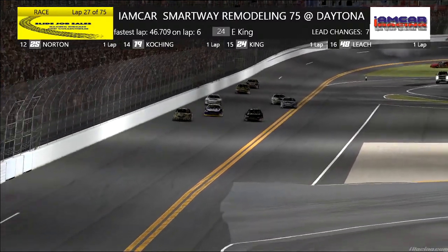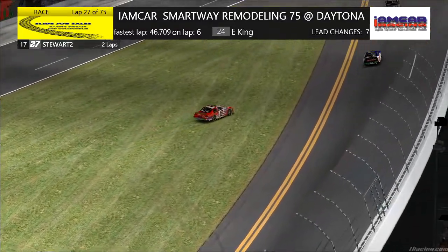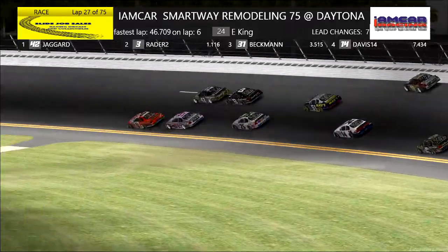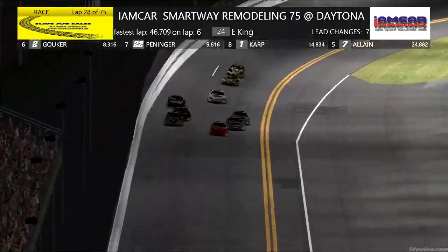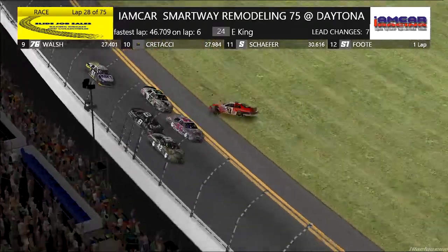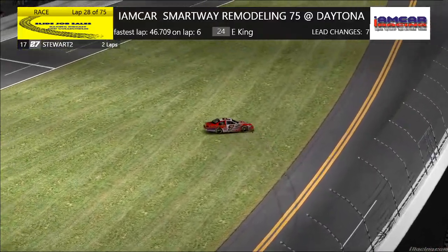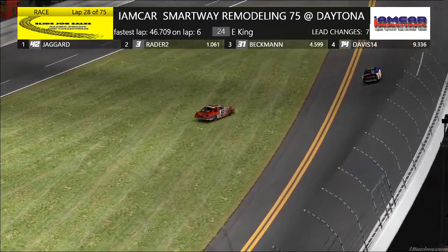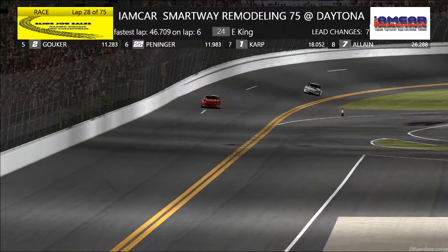Let's see here. That 7 cannot be happy. See, Todd was out in front. He just came down and didn't have the room to get down. Wow. And that car nearly lifted up off the ground there. One more look at it. We're going to go on board here with this 7 machine as he got turned around here at lap number 28 of the 75.